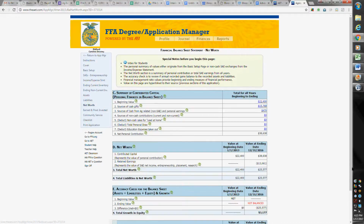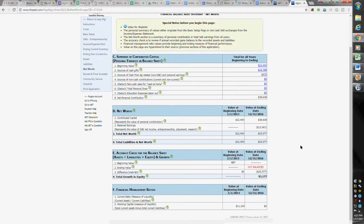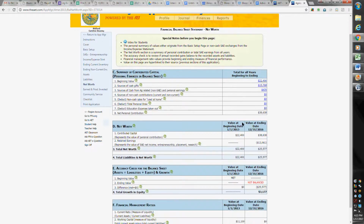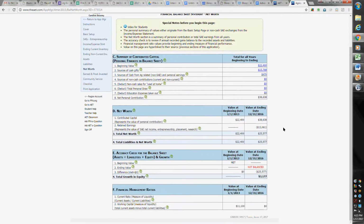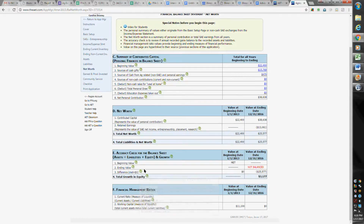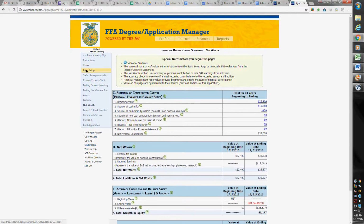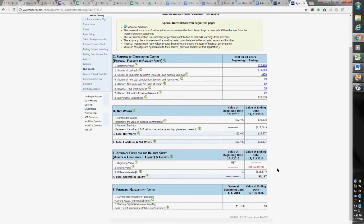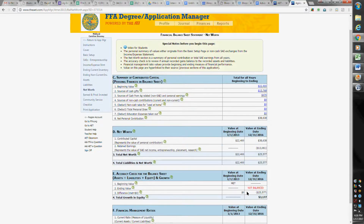Next page we're going to click on is the net worth. So as we look at the net worth statement, all of these numbers, again, are coming to us from another page. And right here it says not balanced. And Caroline's saying, well, what's not balanced about it? Well, as we can see back on basic setup, Caroline hasn't told us how much money she has at the ending value. Most likely, she has somewhere near this 25,577, and when she does, then that would say balanced.